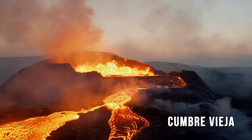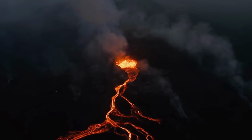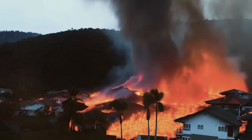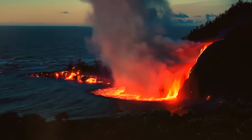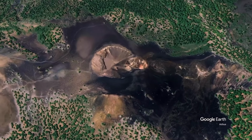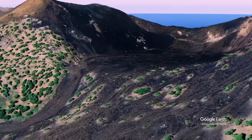The Canary Islands' Cumbre Vieja erupted recently in 2021, reminding people of its destructive potential. The lava flow from this eruption was devastating. It covered whole neighborhoods and flowed into the ocean, destroying more than 3,000 homes. Thousands of people had to be evacuated. But the craziest thing? Even though the damage was significant, scientists believe it could have been far worse.